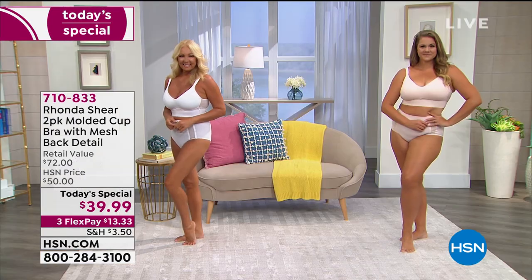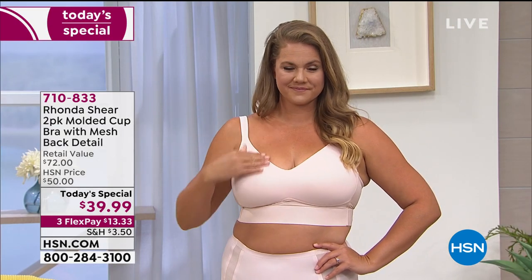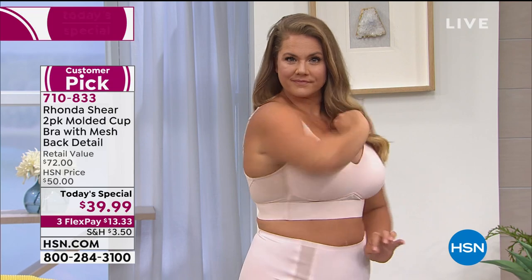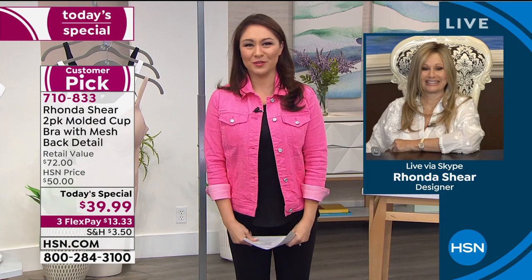Okay, I want to do one more little quick reminder of today's special, a two pack of the molded cup bra with mesh back detail, $39.99 for a two pack, customer pick already. Item number 710833.